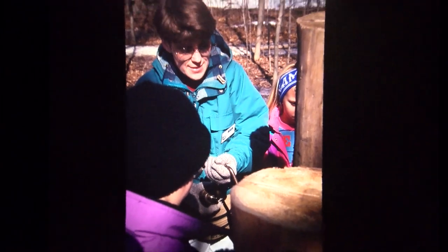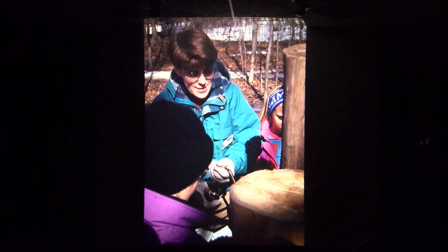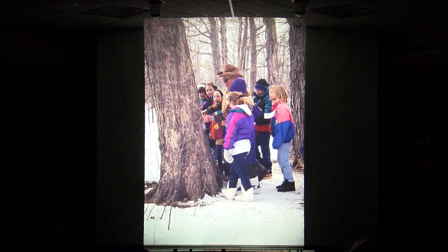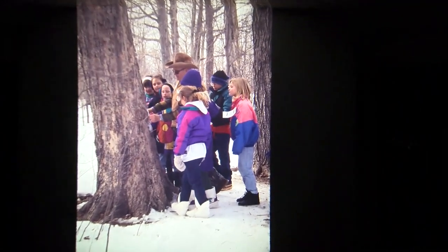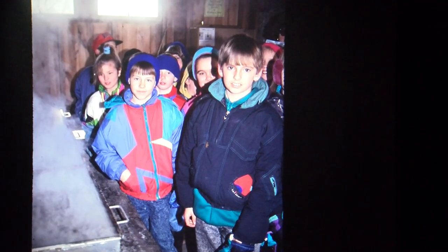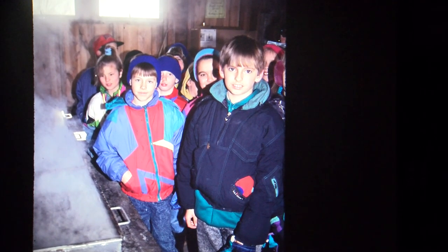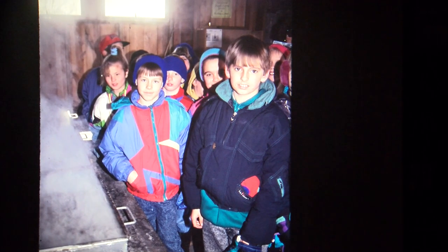However, one of the old standbys that we're still doing today is maple sugaring. So I just tapped trees on Wednesday. Sap was running like crazy. And we'll have flapjack day again in mid-March. But a lot of kids came out for learning about maple sugaring, learning how to tap a tree, learning how to collect sap, learning what real syrup tastes like, and checking out the evaporator and watching that sap boil away and turn to steam.